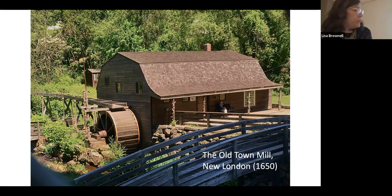John Winthrop the Younger created this mill. It was one of the first commercial buildings in New England. So my characters, of course, have to bring corn to this mill. But I also noticed that he was a very shrewd businessman. He had it created into law that absolutely no one else could have a mill. So if you wanted old McDonald's mill across the street, forget it, it was actually forbidden by law.